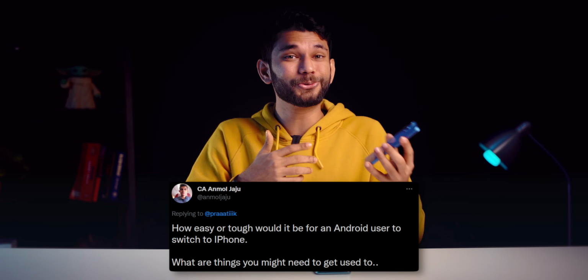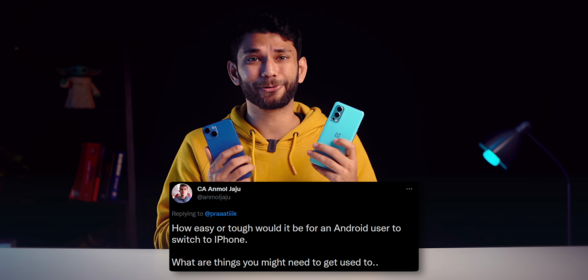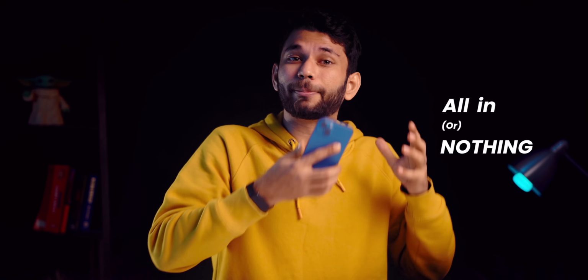Now, will I continue using iPhone? Or more importantly, how easy is it to switch from Android to iPhone? It's like all in or nothing. If Apple says you have to use Apple Password, the Apple Keychain, Apple keyboard, iCloud, you have to use it. You cannot use third-party apps that will just keep bothering your experience the entire time. If you agree to use Apple apps, you'll probably have the best experience on any smartphone.